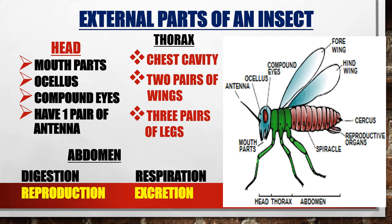The ocellus, these are light receptors. They are able to sense light, just like the eyes.